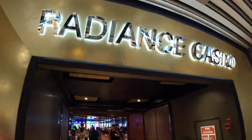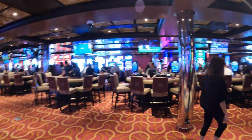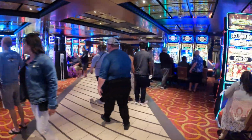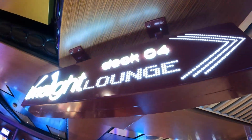Now heading into the Radiance Casino, this is a place where if you're not careful, you could blow all your money. Don't do that. But the good news is if you accidentally do make that mistake, your next cruise might be free, or maybe you'll get a night at the steakhouse for free.